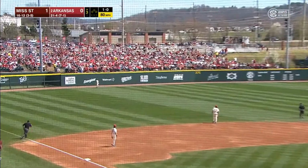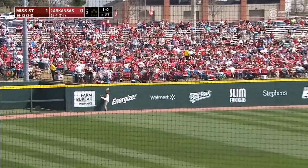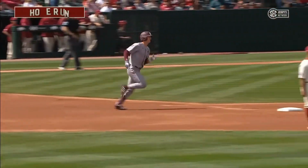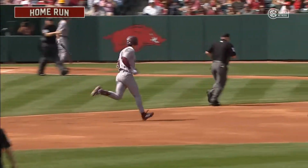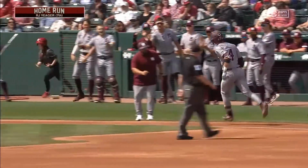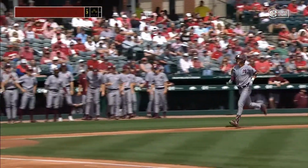Yeager gets into one to left. This ball's hit well, back to the fence, and it's going to go. R.J. Yeager had his hitting streak snapped a night ago. His first at bat today hits the second State home run. 2-0, Bulldogs. That's one way to start up a hitting streak.